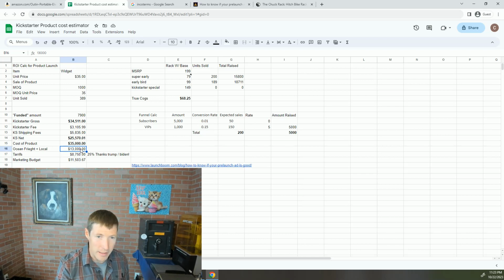let's just say $7,000. So here's the big thing. $7,000 for ocean freight and local shipping and whatnot. That doesn't include tariffs. Tariffs, thank you, Mr. Trump and Biden, because you guys haven't done anything to reduce this, 25%. So 25% on any of the products that you're shipping in, assuming it's coming from China. And you can look up your own duty rates, but for things that I had been doing, it was 25%.